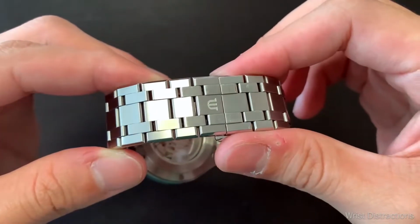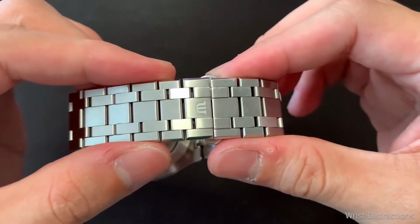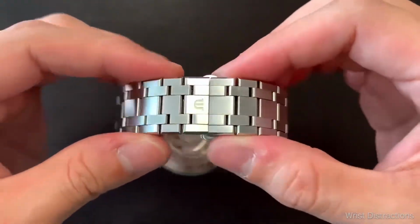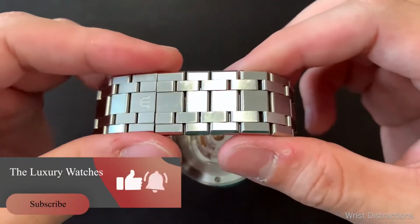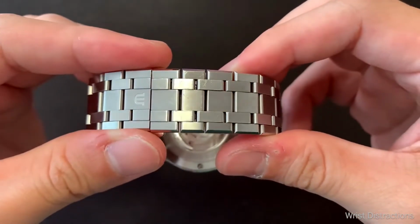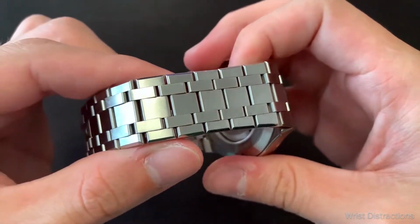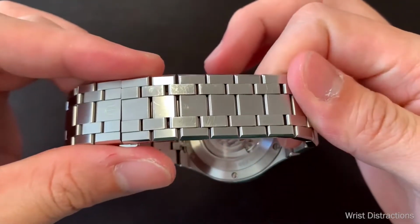The Maurice Lacroix Aikon's bracelet nature and behavior allow it to fit quite comfortably to the wearer's wrist. The design is unique in that it feels both attractive and safe at the same time. And when you put on the ML Aikon, you're truly putting this thing on. Its presence is something that one is always conscious of while wearing it.